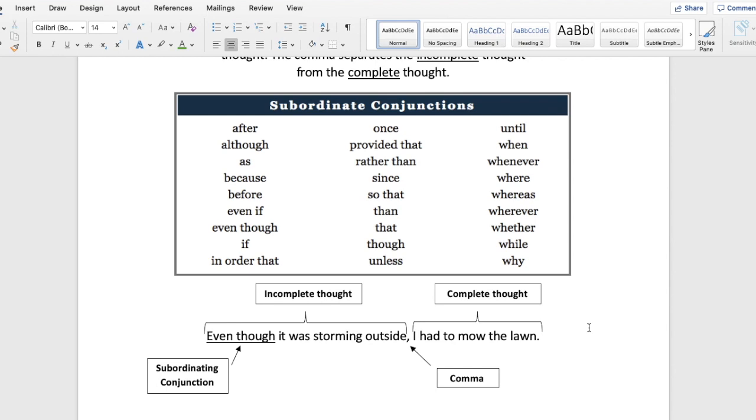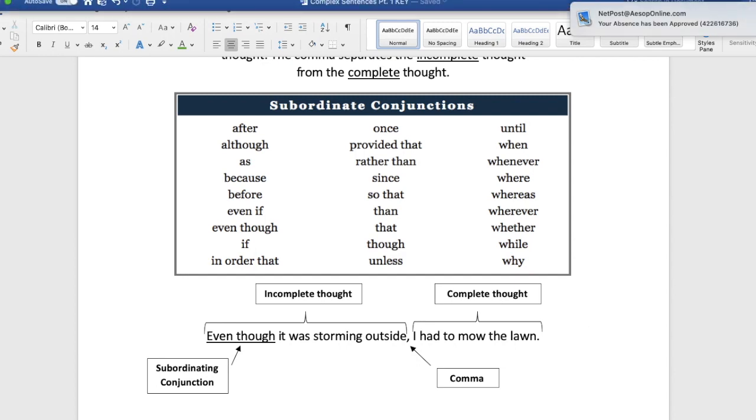That's all I have to say. You'll be doing some practicing recognizing where commas go in this week's grammar bell work, so be sure to use this document and or this video to help, and happy grammaring.